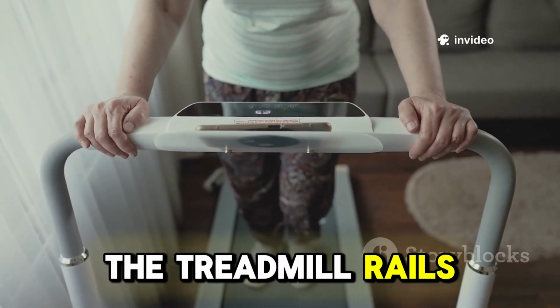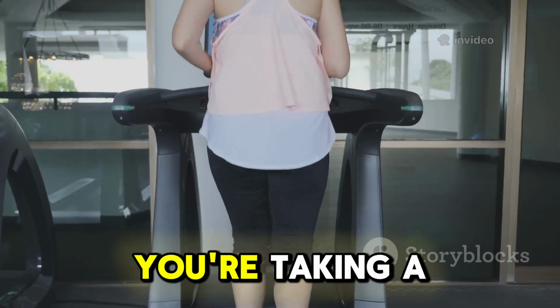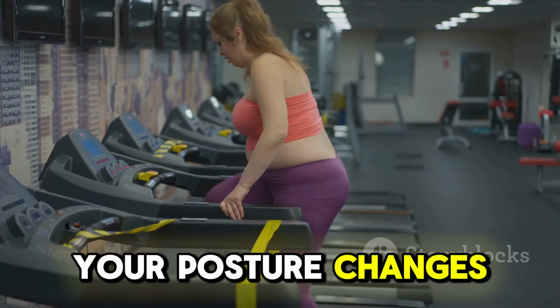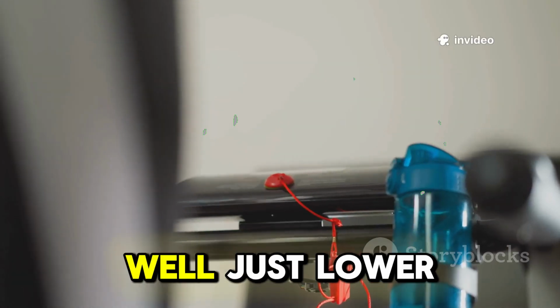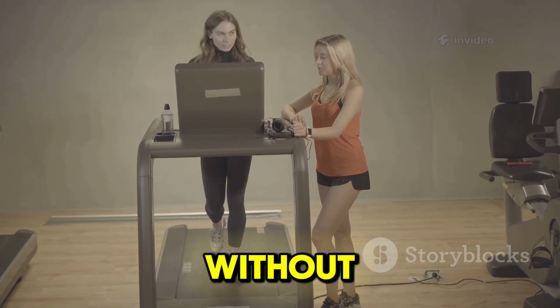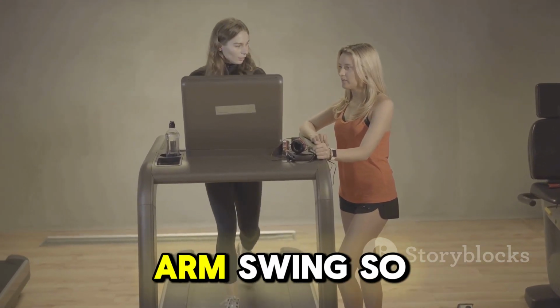the treadmill rails. The moment you grab those handles, you're supporting your body weight. You're taking a huge amount of work away from your legs and core. Your posture changes, your gait becomes unnatural, and most importantly, your calorie burn plummets. You might as well just lower the incline. If the speed or incline is too high for you to walk without holding on, simply reduce it until you can maintain your balance with a natural arm swing.